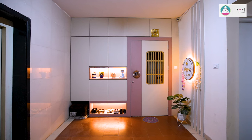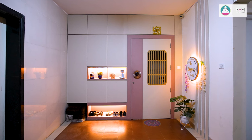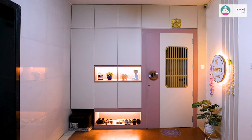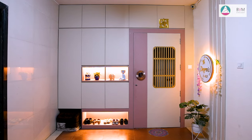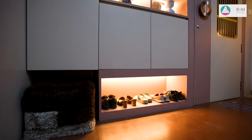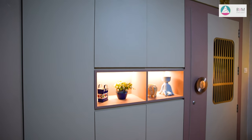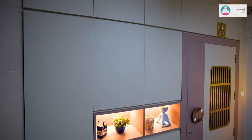Entrance. Combining functionality and style, our design integrates a safety door with an expansive shoe rack space, seamlessly blending safety features with practical storage solutions. By utilizing the area beside the safety door, we have created a multi-purpose space that maximizes efficiency in your home. The shoe rack paneling not only serves as a convenient storage solution for footwear, but also adds an element of aesthetic appeal to your living space.